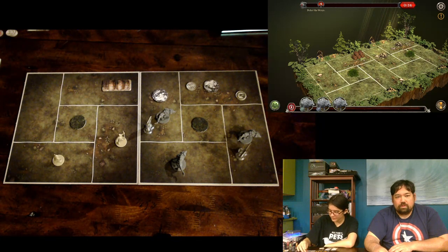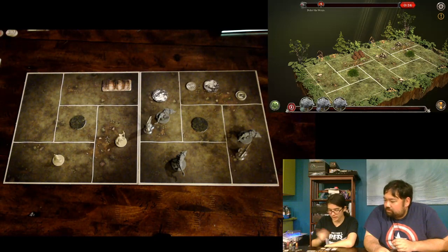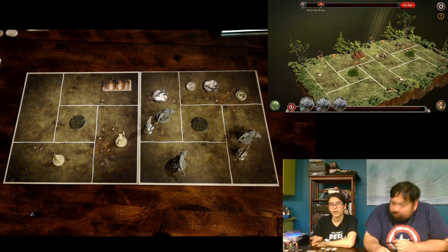So for me, if I sprint for this ability, it's called Trailblazer, I gain an inspiration and then I sprint one space wherever I want.